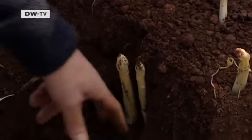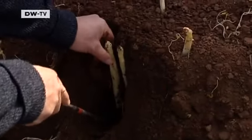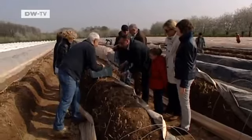You expose the asparagus with 2 fingers. Don't dig down more than 3 times. Then angle the asparagus knife and carefully cut through the asparagus. Pull up slightly, and that's it.